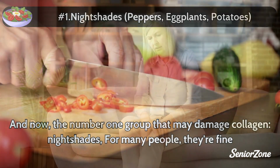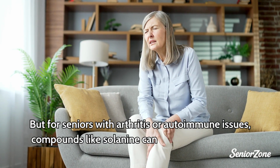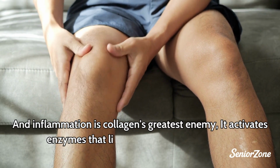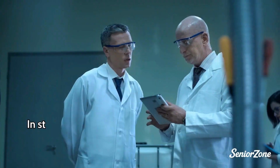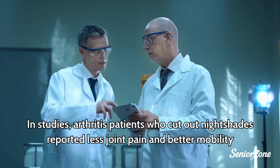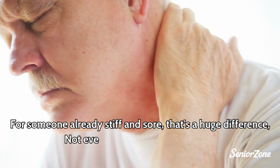For many people, they're fine. But for seniors with arthritis or autoimmune issues, compounds like solanine can trigger inflammation, and inflammation is collagen's greatest enemy. It activates enzymes that literally shred collagen fibers. In studies, arthritis patients who cut out nightshades reported less joint pain and better mobility. For someone already stiff and sore, that's a huge difference.